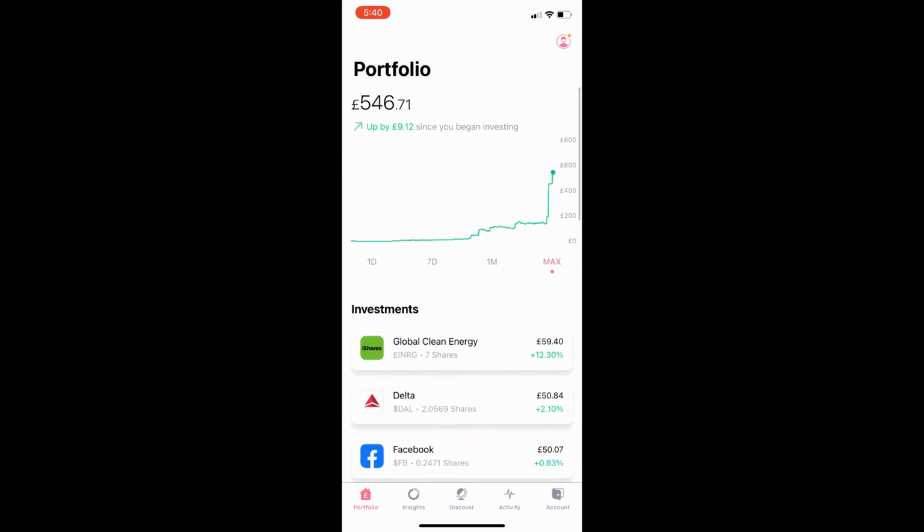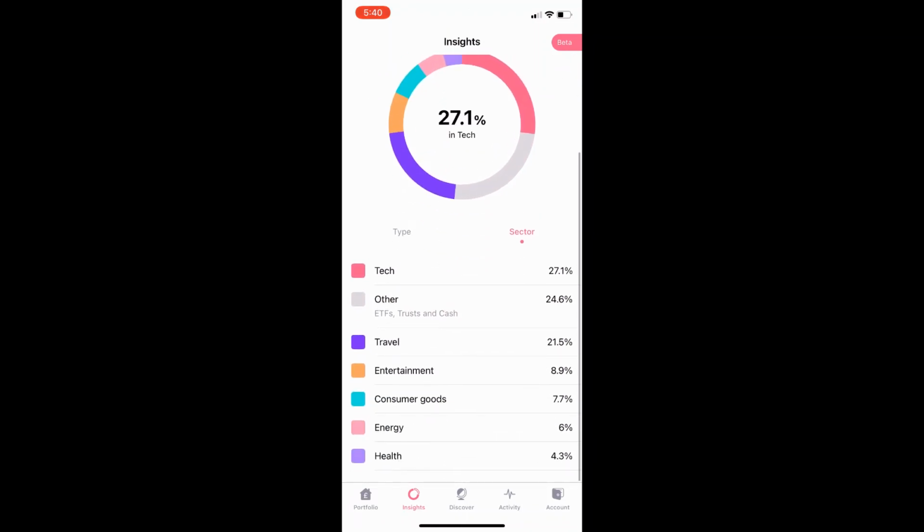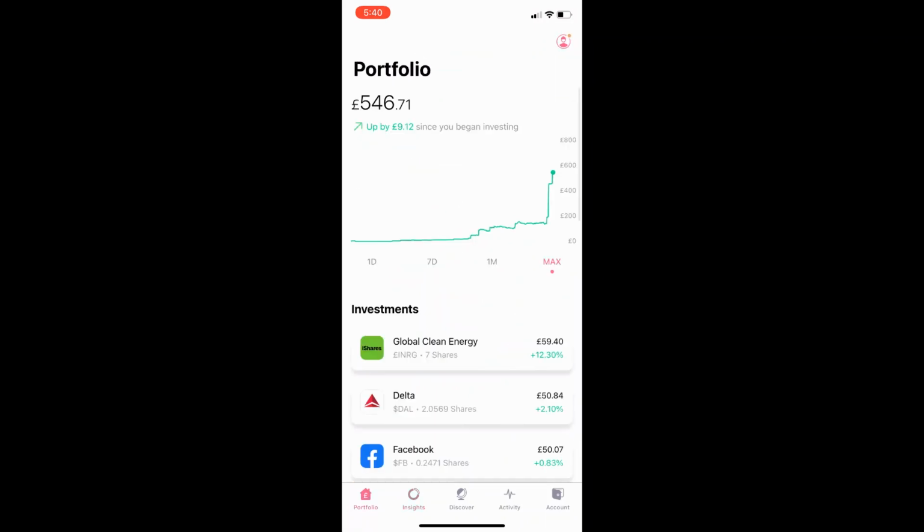So thank you everyone. If you want to have a quick look at my diversification, really, here it is here. And I'm up 3.22% since March. That's one thing I also don't like that much about Freetrade. It doesn't show you the percentage gain. I would love to see that.